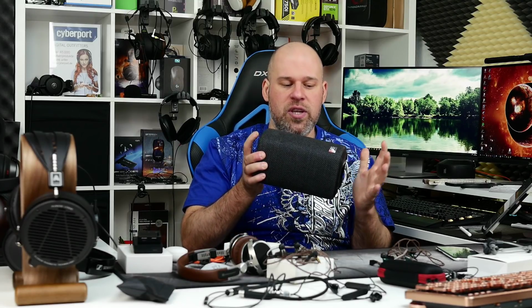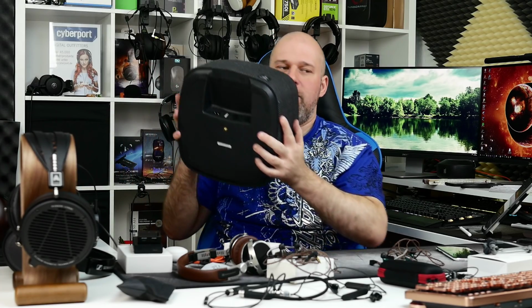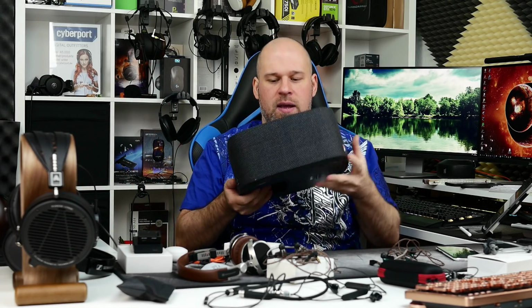Stereo pairing. The issue for me though, why I don't use these, is just like on the M, on the L, that I will show you in just a second, is that the Bluetooth delay is just too long. They don't really support aptX HD or anything.